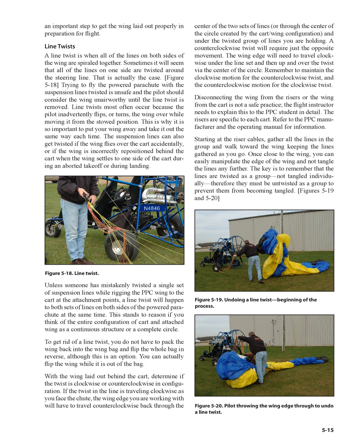To get rid of a line twist, you do not have to pack the wing back into the wing bag and flip the whole bag in reverse, although this is an option. You can actually flip the wing while it is out of the bag.